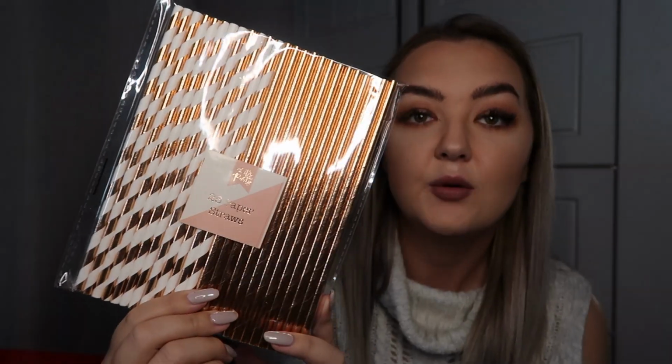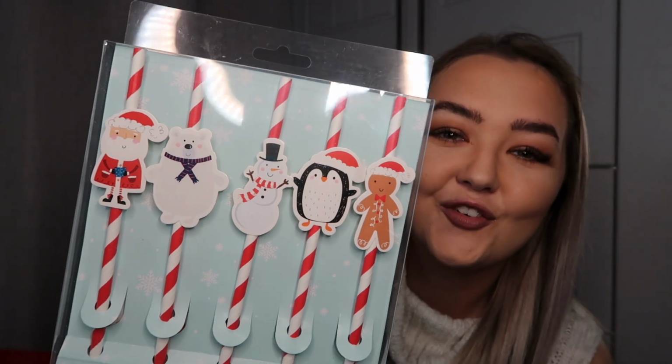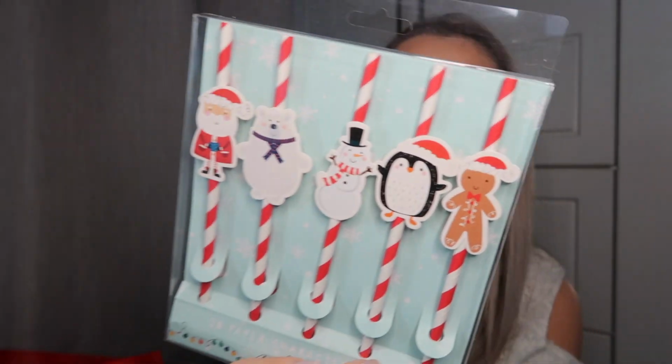And we just seen these wee rose goldy straws. We just thought we would get them in case anyone comes over for some drinks or anything, just have these in. These were 99p. And then Home Bargains actually have some Christmas stuff in already, which I'm super excited about. They did have a Halloween section, but they had a small Christmas section, so they're getting their stuff in, which is so exciting. And I saw these wee Christmas straws, which are just so cute. They have wee figures on them, and oh, they're just so cute.